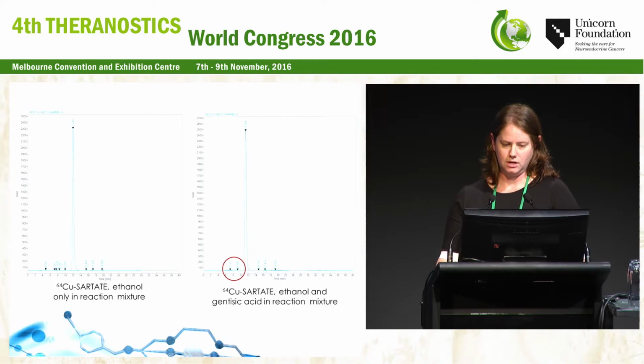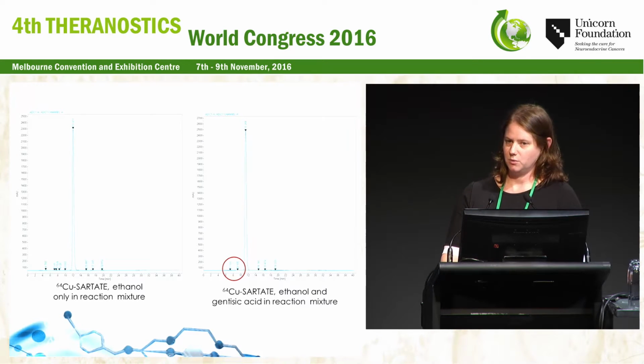So I just want to show you, this was an experiment done on the same day with 2 productions of copper-64 SARTATE. You'll see that one of them has ethanol only in the reaction mixture, and the other one has ethanol and gentisic acid in the reaction mixture. Although we're getting very small peaks present, there are some peaks that do not form by having gentisic acid in the reaction mixture.